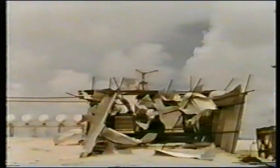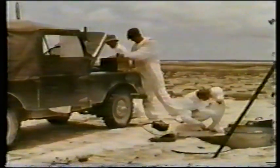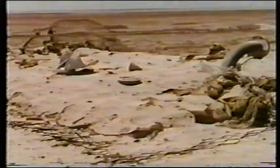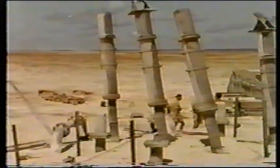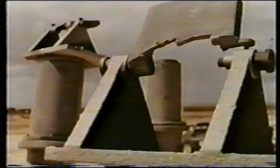Light aluminium sheeting at forward camera positions was twisted and torn from the frame. Radiological measurements team are recovering records from containers in the instrument lane. D site, the nearest to the target area and the most heavily damaged position. These columns carried instruments which measured effects during the first few microseconds of the explosion. Note the sandblasted effect on the metal and the way this metal sheet has wrapped itself around a support.